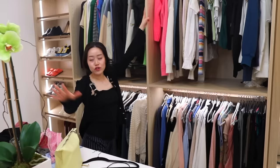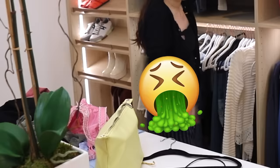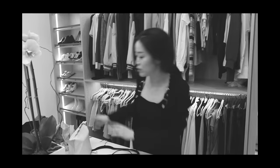You know the state of my mental state when you see the state of my closet. And it doesn't look like it from these beautifully hung clothes right here that my mom helped me with. But if you look at the counter, you don't want to look at the counter. You can kind of see the counter. That's a bra. Okay, move these away.